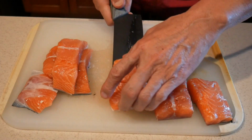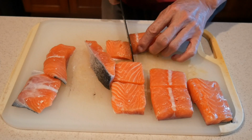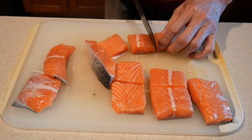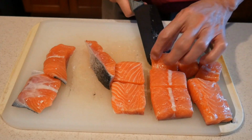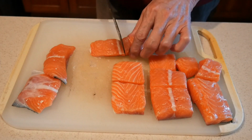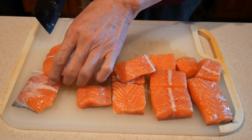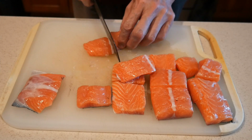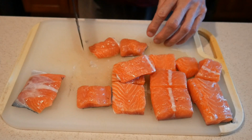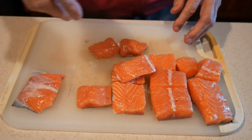I normally divide the salmon into 2 meals. In this video, I'm going to create a salmon salad for 2 people, and this is just about the right amount. I purchased fresh salmon that has never been frozen. I always look at the back for the expiration date. I make sure that I buy the one with the longest expiration date.